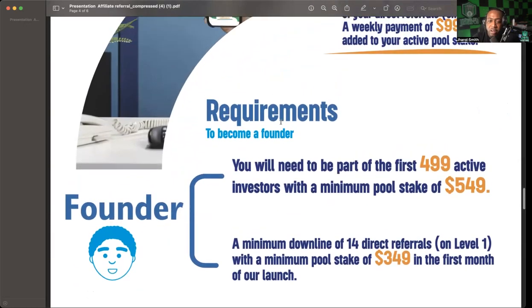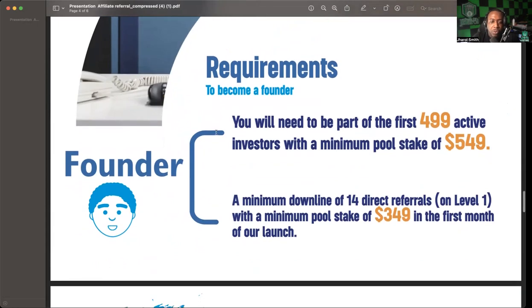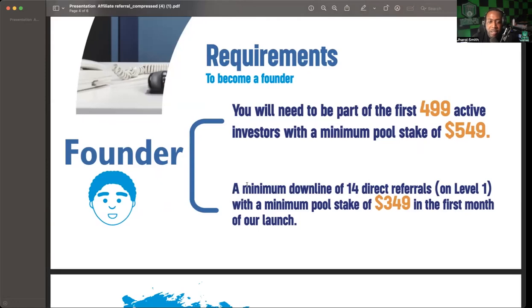Here are the requirements to being a founder. You will need to be a part of the first 499 active investors with a minimum pool stake of $549. So if you are a part of this first 500 that decide to have at least $549 in the pool, that's one of the requirements. The second requirement seems to be a minimum downline of 14 direct referrals on level 1 with a minimum pool stake of $349 in the first month of the launch.